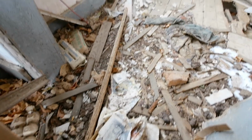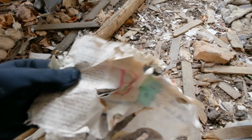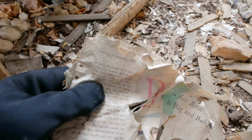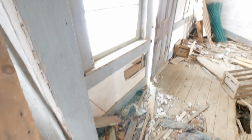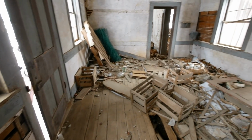Hold on a sec. Okay, I found a date here. I had to put my camera down. But yeah, 1960, November, so that makes sense. I totally can tell this place has been abandoned since 1960. Look at this place.